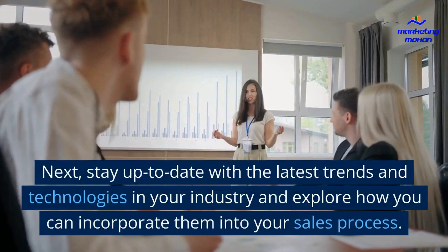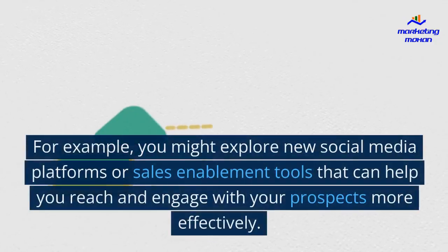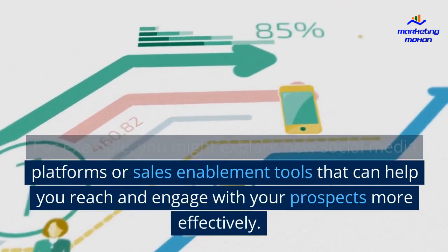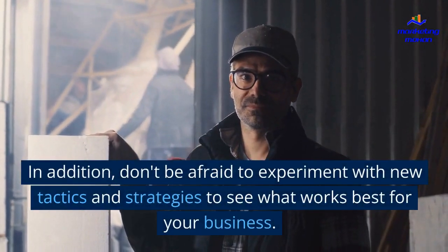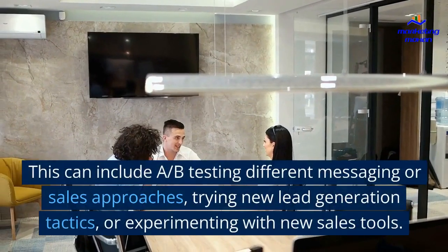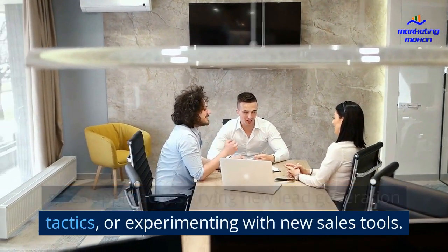Next, stay up to date with the latest trends and technologies in your industry and explore how you can incorporate them into your sales process. For example, you might explore new social media platforms or sales enablement tools that can help you reach and engage with your prospects more effectively. In addition, don't be afraid to experiment with new tactics and strategies to see what works best for your business. This can include A/B testing different messaging or sales approaches, trying new lead generation tactics, or experimenting with new sales tools.